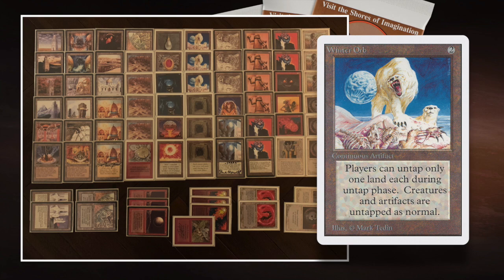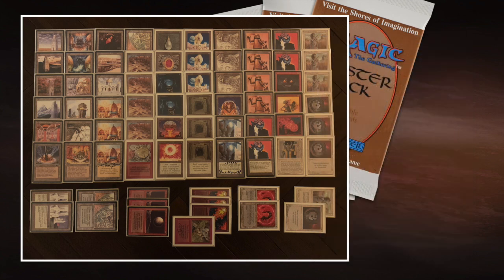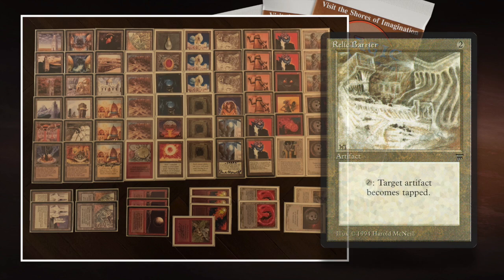And how am I going to do that? Simple, I've got 3 Relic Barriers and 2 Icy Manipulators. Especially Relic Barrier is just ideal. Just 2 to cast, it's from Legends. Tap and tap target artifact. It's as simple as that. And I have to say, Relic Barrier is also a great card if you're not playing Parfait. If you're not playing this strategy, it's still great, I think.